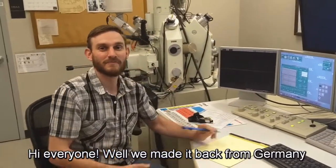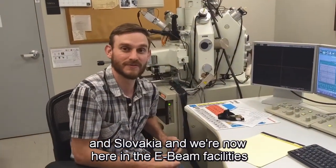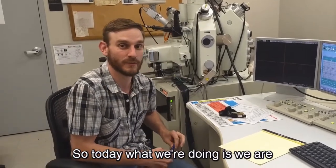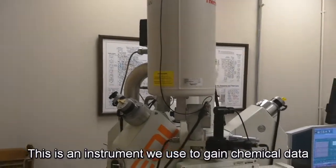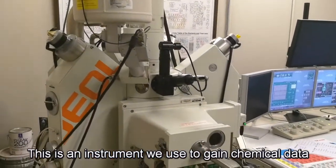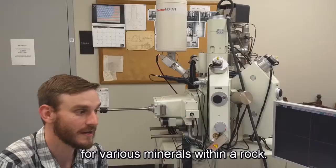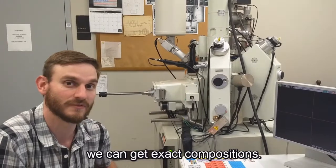Hi everyone. Well, we made it back from Germany and Slovakia, and we're now here in the e-beam facilities at UT Austin. So today we are starting to set up the electron microprobe. This is an instrument we use to gain chemical data for various minerals within a rock. Unlike other instruments within the facilities, we can get exact compositions.